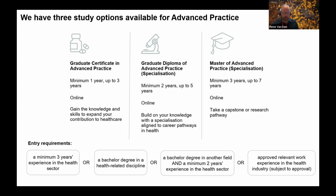Also, if you hold a health-related postgraduate qualification, like a graduate certificate or graduate diploma or master's, you automatically will also receive credit for the graduate certificate level, which basically means you can actually start at graduate diploma level. So what are the entry requirements? A minimum of 3 years experience in health, or a bachelor's degree in a health-related discipline, or a bachelor degree in another field and a minimum of 2 years experience in the health sector.